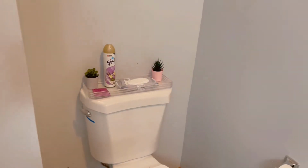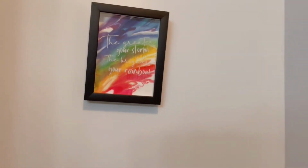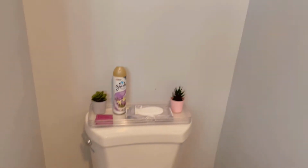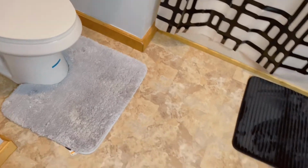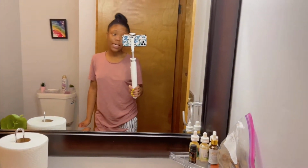And then I have my clear acrylic tray above my toilet. And then I have this mini picture that says, "The greater your storm, the brighter your rainbow." So just a little bit of encouragement. So I am happy with the way it came out. Now let's go eat, because I'm hungry.